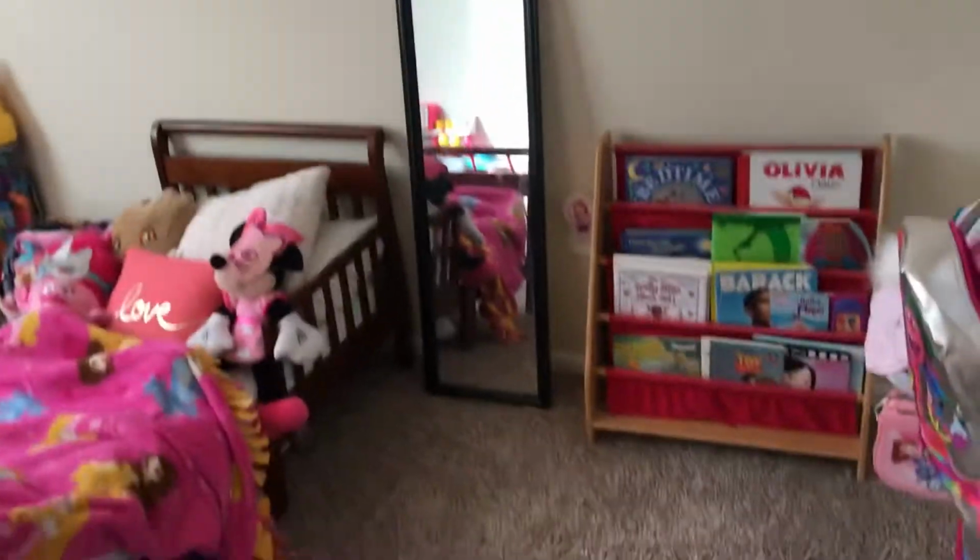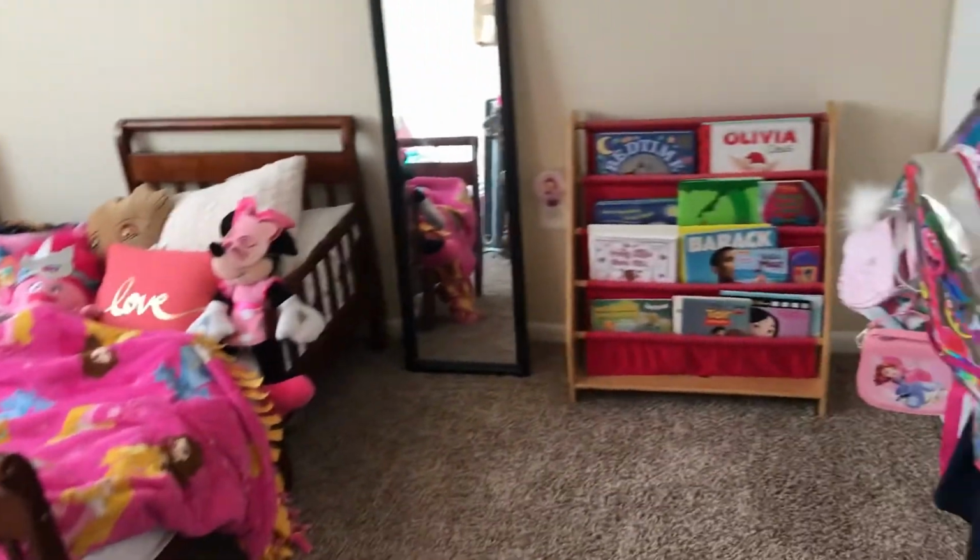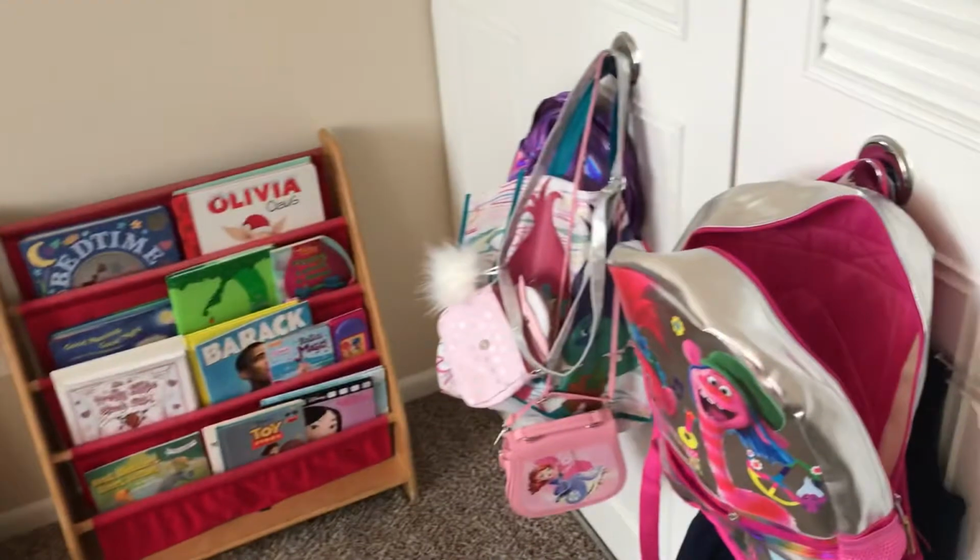Alright, so this is what it is for right now. You know, everything's not perfect. Didn't make the bed all the way. It's more so I have other stuff I have to do. Wash clothes, blah, blah, blah. Go to the grocery store.